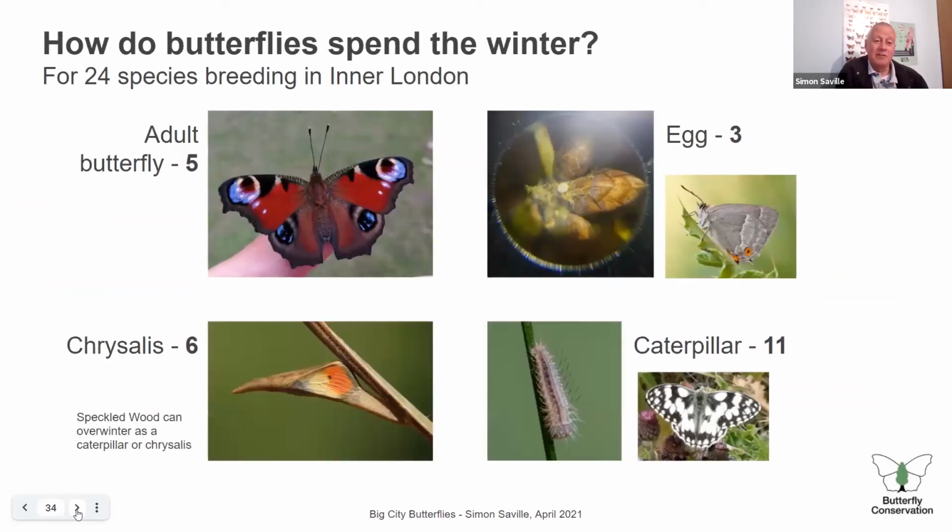Now coming back to butterflies again and how they spend the winter, I talked about butterflies having a life cycle that spans the whole year. And this chart covers the 24 commonest really breeding species in London. And you can see if you go around clockwise from the Peacock at top left, butterflies go through an adult flying phase, and there's an egg just visible there, and that's a purple hairstreak egg on an oak bud, which I took a picture of on Barnes Common actually.